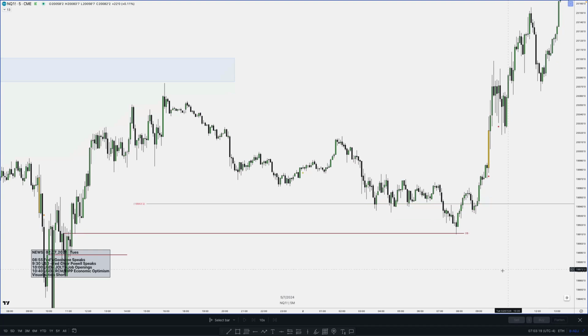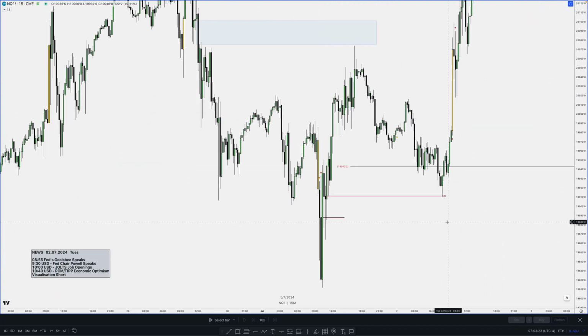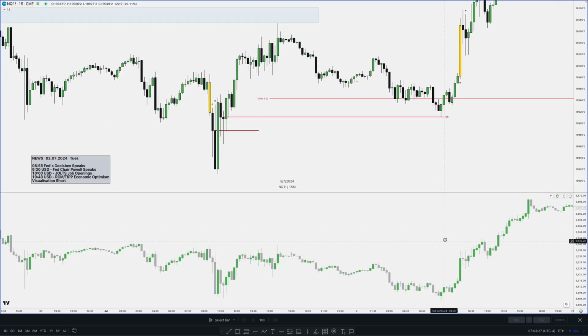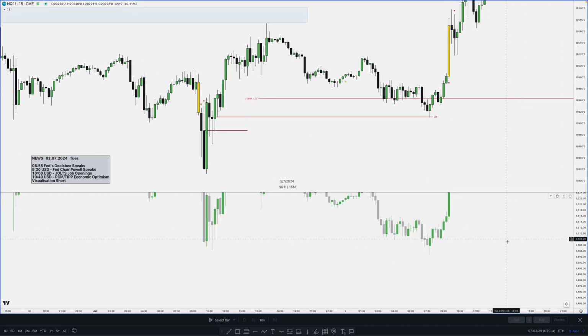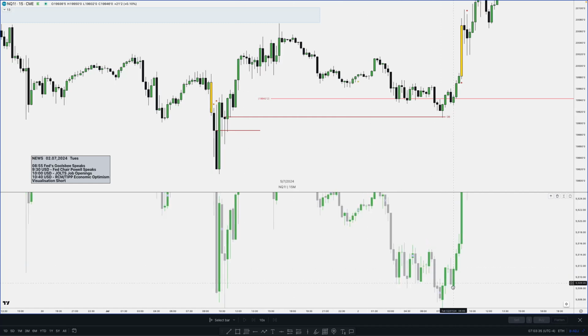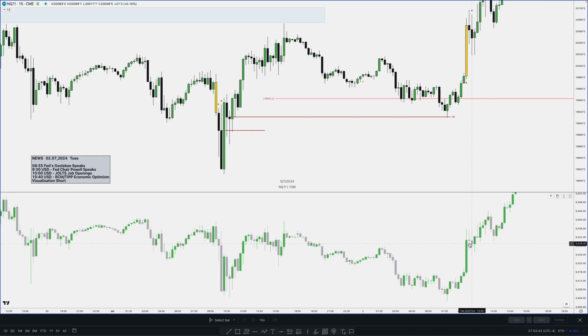But what gave me confidence in this is really just the time that it occurred, and also we had some really nice SMT at that time as well. So ES had taken out the previous day low at the exact same time, and this occurred during the 7:50 macro. So it's a really key time of day for it to happen.